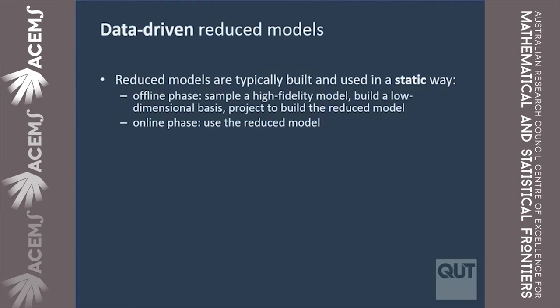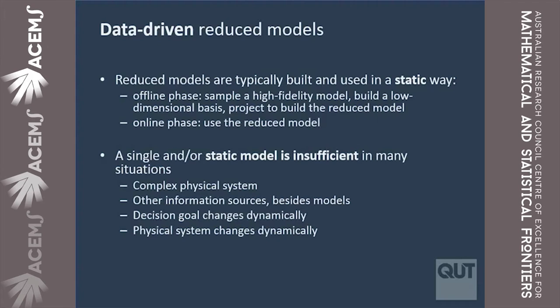And that might work well, and probably does work well in some situations, but it really doesn't work well in many other situations. One is, if the physical system is pretty complex, to think that we could go from millions of degrees of freedom down to 10 or 20 and not lose anything is probably unlikely. It might be that we have other information sources besides models. So there might be human opinion that we want to bring in, or other sources of data.